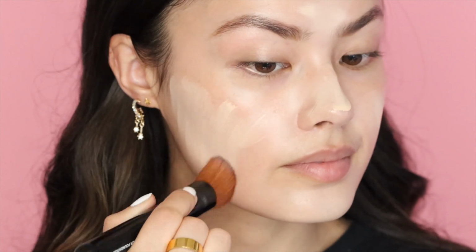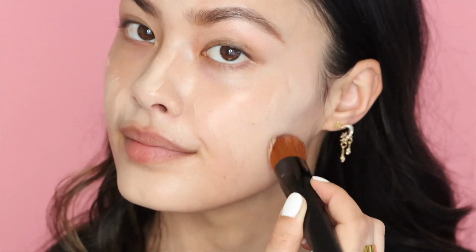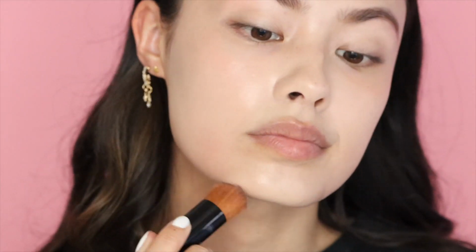Now this is a mattifying foundation, but I like this because it's super lightweight but still has a good amount of coverage. The finish of this is also not so mattifying where you feel like it's drying your skin out. For someone like me who has dry skin, I feel like I can get away with this. I absolutely adore how this looks on my skin. It is long lasting, and again, that lightweight factor is something that really sells me on this foundation.